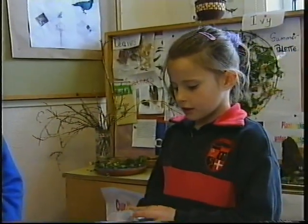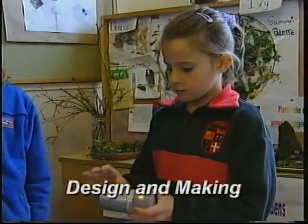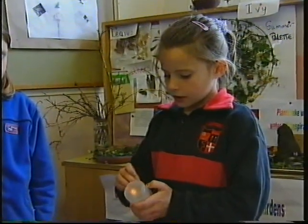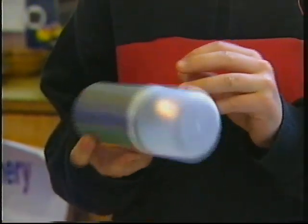Okay, and how does that work? There's a switch at the bottom and you can turn it on and off. And how did you wire it up inside? There's this huge big battery in here and two wires going up to this little bulb and two wires going down here to the switch. You can switch it on and off then.